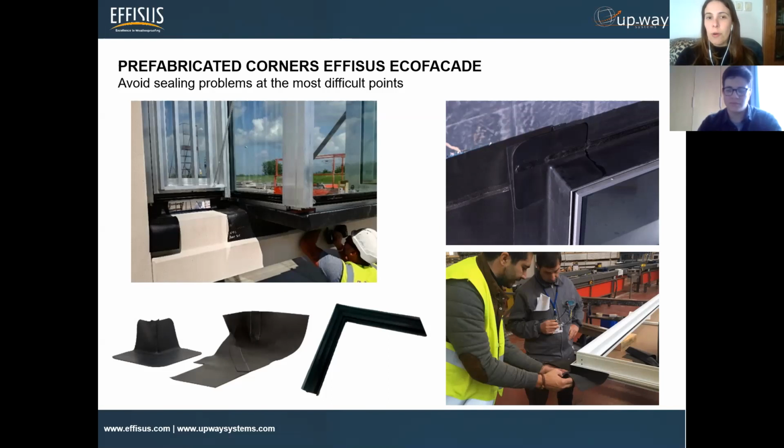Yes, another thing that is important to mention: these corners are made in EPDM compound. So you are speaking about high durability, high resistance to UV. Well, a lot of advantages that EPDM has. Here you can also ensure these advantages.